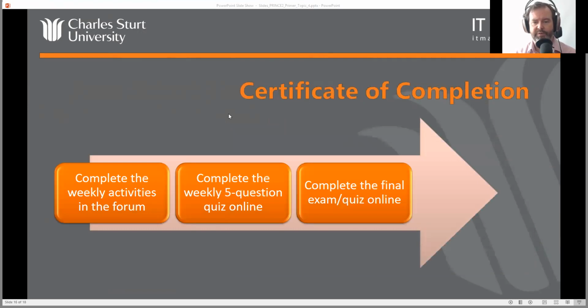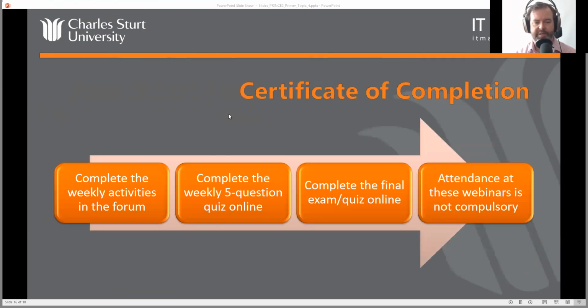So what you need to do for your certificate, you need to have completed the weekly activities in the forums, and you need to have completed it before you can get in and finish the exam. So once the exam week is done, you can't go backwards and then do the forums. You'll do the forums first. Complete the question, the 5 questions.